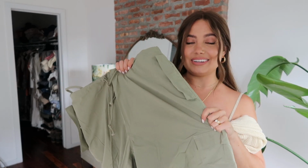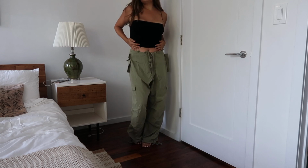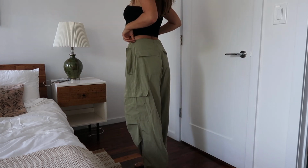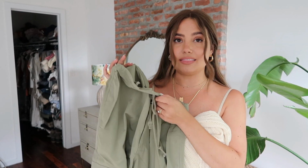Next is a brand I'm really excited about. It's called Local European, and I got myself some parachute pants, you guys. I know, it's all the trend, but I really like them. They're comfy, they're loose, they're flowy, they're my kind of thing, and I got them in this sage color. They're really good sizing too. I think I got the small medium.